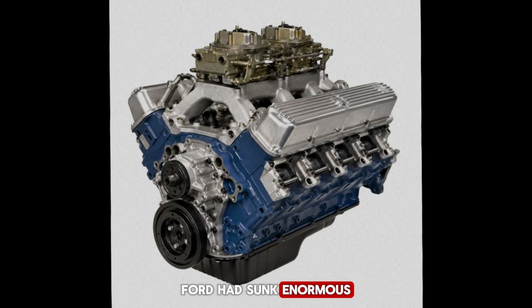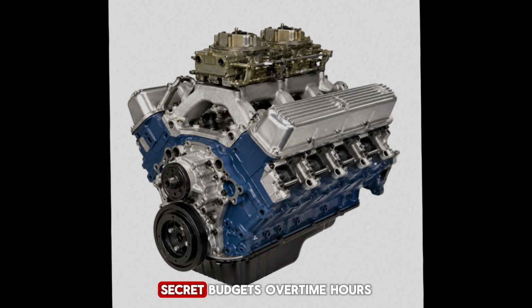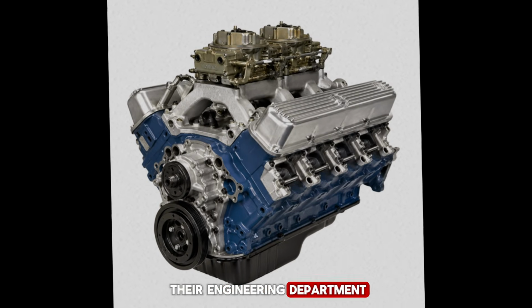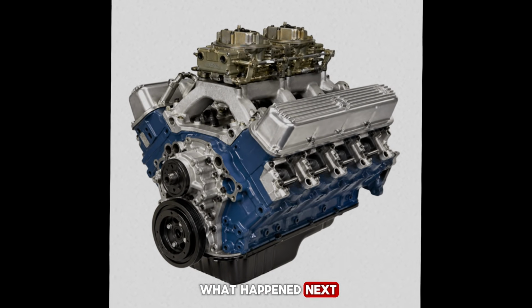Ford had sunk enormous resources into this project, secret budgets, overtime hours, the best minds in their engineering department. You can probably guess what happened next.